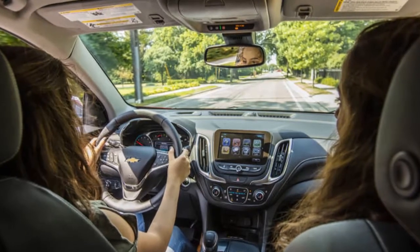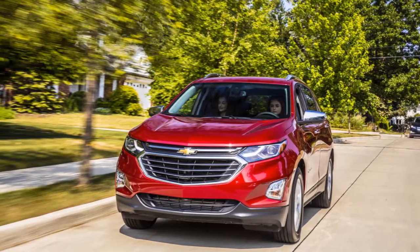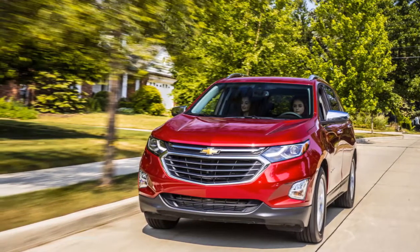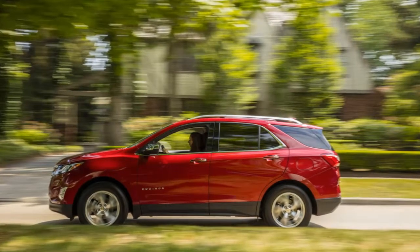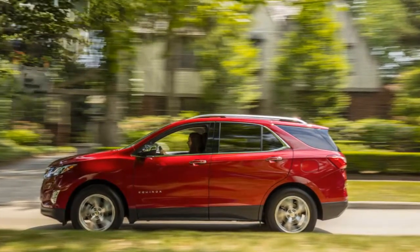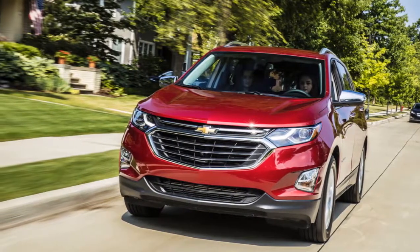The dash looks a little cheap, but the leather-wrapped steering wheel looks and feels nice. What's more important in the Equinox is that there's plenty of space, front and back, and I threw a ton of baby stuff in the cargo area without having to maneuver. The child seat and base were easy to hook in, and still left plenty of room for the front passenger.